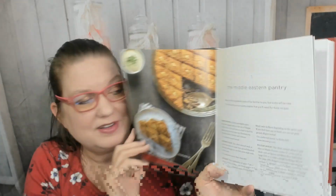Starting off, the Middle Eastern Pantry. Aleppo pepper, which I do have some of in my house. It's from Syria. Almond flour, baharat, bulgur wheat, etc. Nigella seeds. Oops, I don't have that. Lemon juice. Of course, we all have that, right? Tempeh, tahini, sweet paprika, turmeric powder, etc. Herbs and spices. It keeps going.